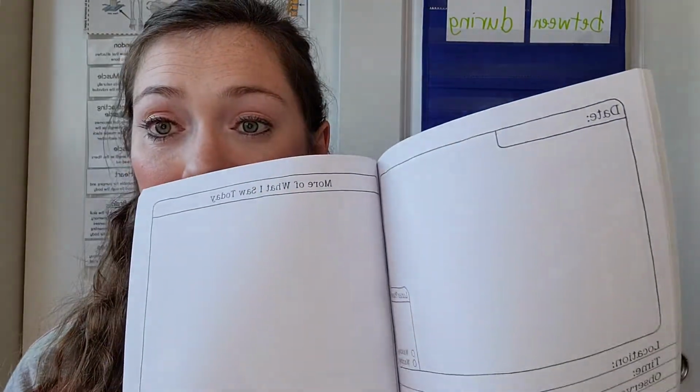Now I did say that this was not thick enough for painting. This one needs to be a colored pencil or pencil type activity. You could even do crayons, but the markers will go through, the watercolors will go through.